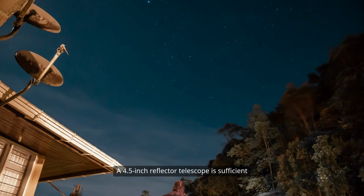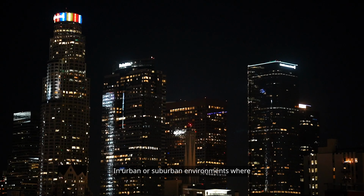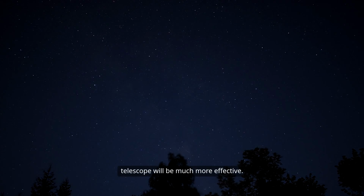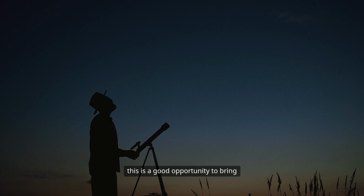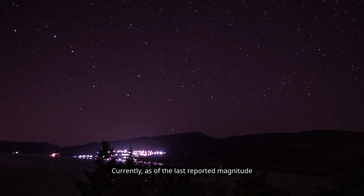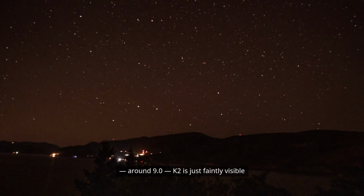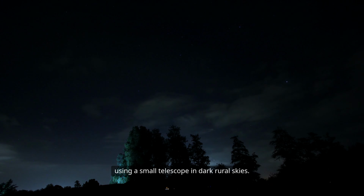A 4.5-inch reflector telescope is sufficient if you live in a rural or dark area. In urban or suburban environments where light pollution is stronger, a 6-inch or larger telescope will be much more effective. For amateur astronomers and hobbyists, this is a good opportunity to bring out your equipment, especially if you're familiar with tracking faint objects. Currently, as of the last reported magnitude, around 9.0, K2 is just faintly visible using a small telescope in dark rural skies.